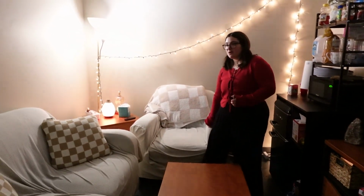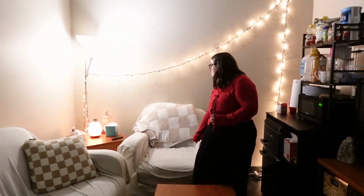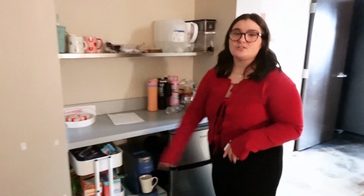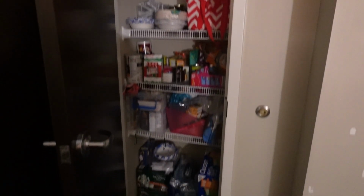The couches were here, but I know that we put the covers on top of them. If you turn around that way, you can see there is some more storage over here. There's also another storage closet right here. Here's our communal mirror. Yay!